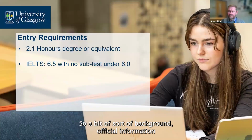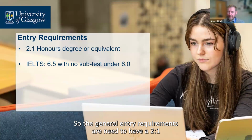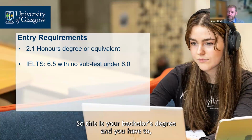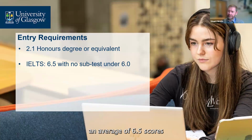Okay, so a bit of background, official information on what the requirements are in order to study for a PhD in our college. So the general entry requirements are you need to have a 2-1, so an upper second class honours degree or equivalent from your home university. So this is your bachelor's degree. And you have to, if required, have passed your English language tests. And you need to have an average of 6.5 in those scores, with none of the subtests being below 6. So this is the minimum entry requirements.